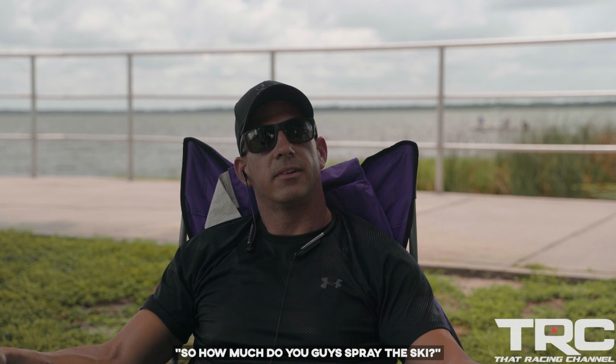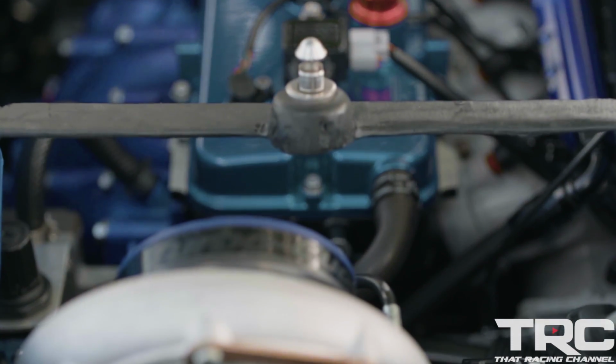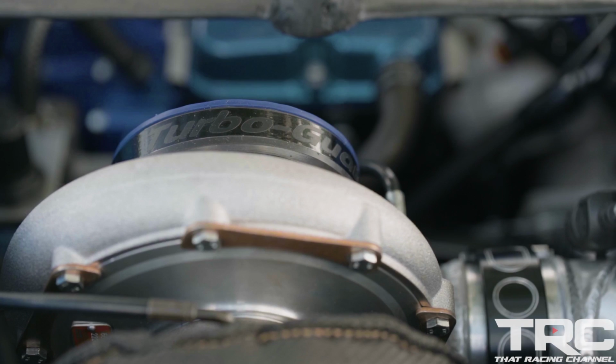So how much do you guys spray the ski? Basically, we won't say anything about how much we spray or how big the shot is, but it's enough. The customer I deal with doesn't have the hugest budget in the world, so we don't have big $2,000 billet manifolds on it. We're running the factory intake manifold that's modified.